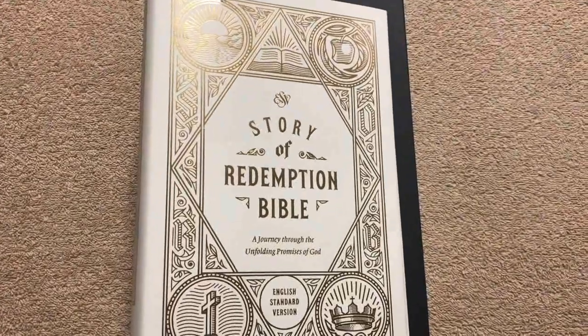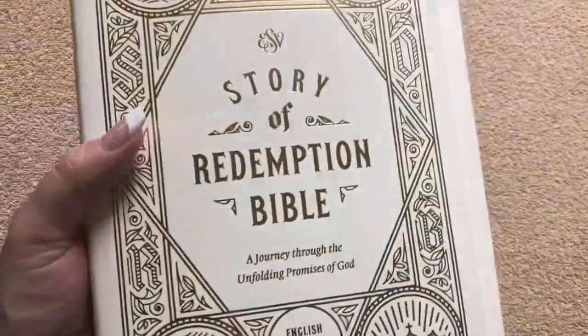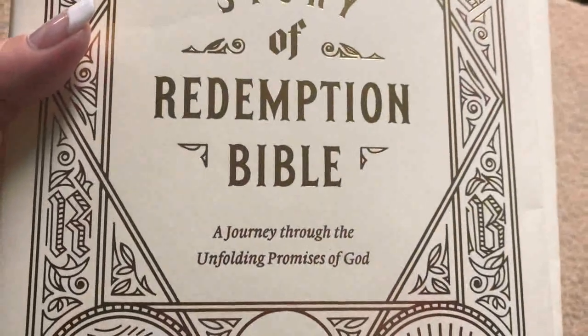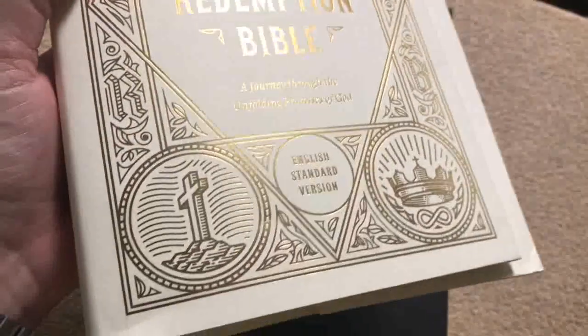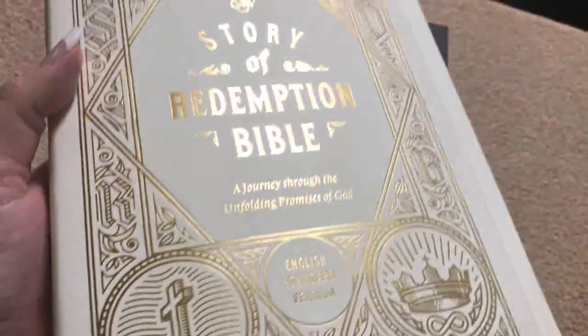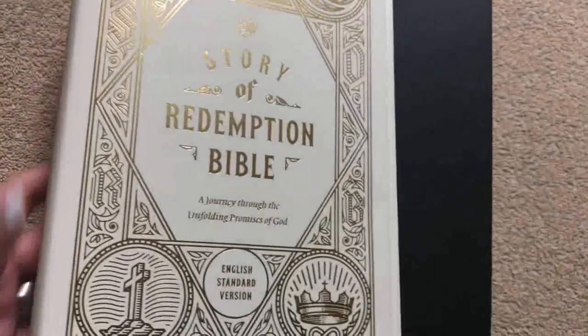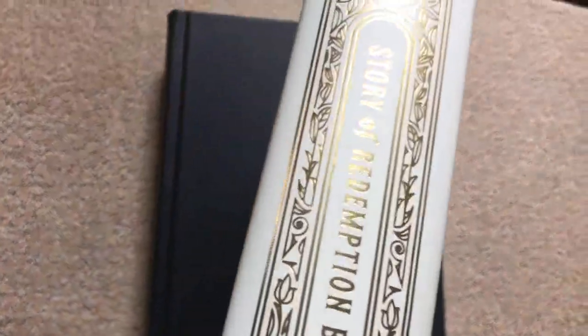Hi everybody, so today I'm going to do a review of the ESV Story of Redemption Bible, a journey through the unfolding promises of God. So this here is just the dust jacket, and you can see the way that the light is hitting that. This is all done in gold lettering, and it's actually really pretty.